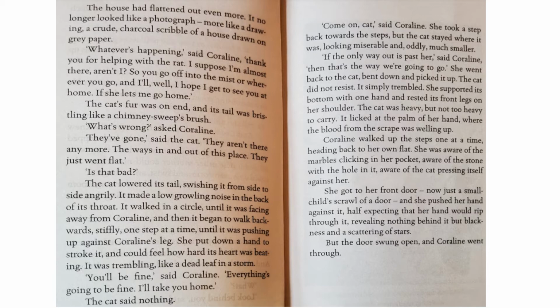She went back to the cat, bent down and picked it up. The cat did not resist. It simply trembled. She supported its bottom with one hand and rested its front legs on her shoulder. The cat was heavy, but not too heavy to carry. It licked at the palm of her hand, where the blood from the scrape was welling up. Coraline walked up the steps one at a time, heading back to her own flat.